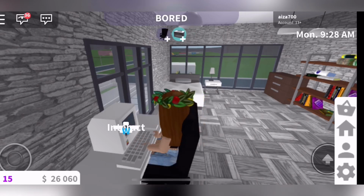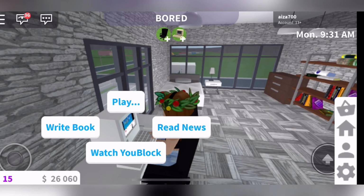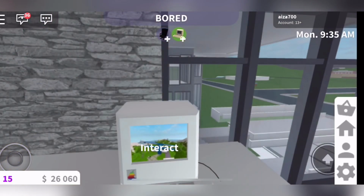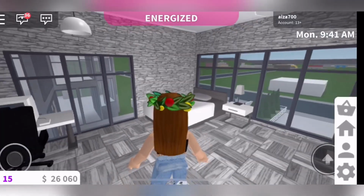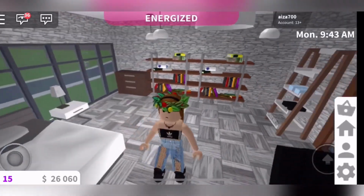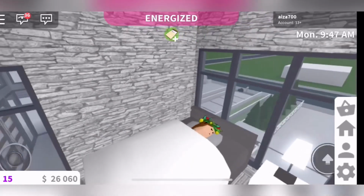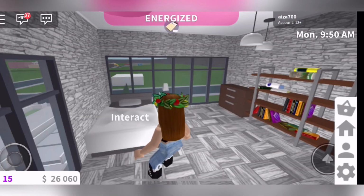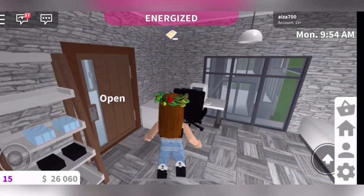So guys, here is where I love to chill and read books and also play my favorite games. As you can see, I'm now in my bed, nice and cozy. So guys, that's it for this room.